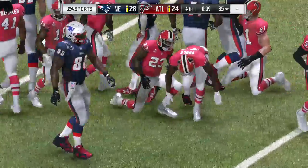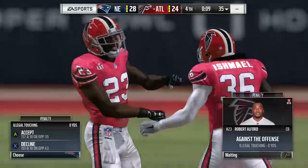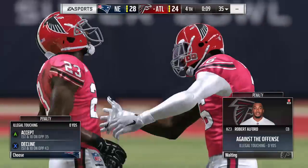Yeah, I know these young whippersnappers are trying to do different things in this game, but let's go back to old reliable. Kick the ball through the post. Get off my lawn. That's darn right.